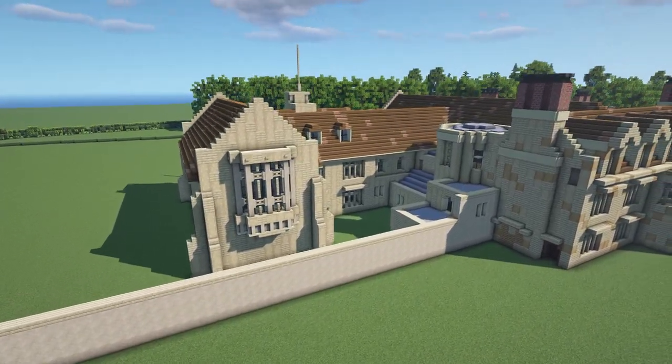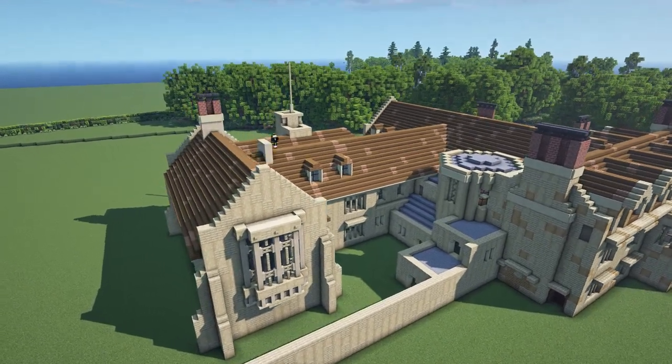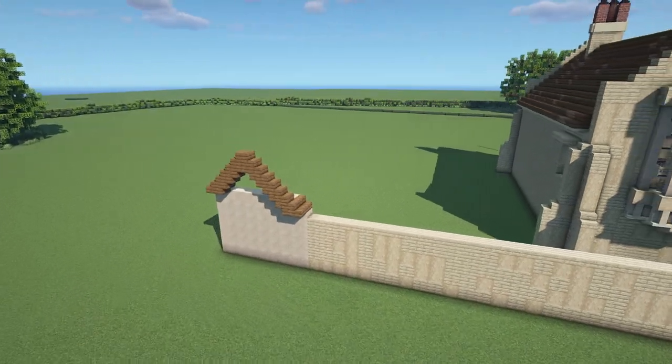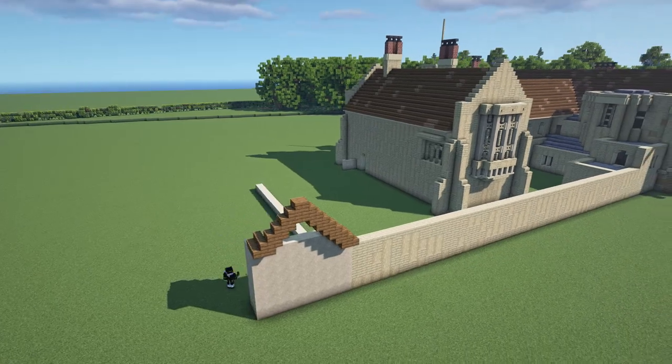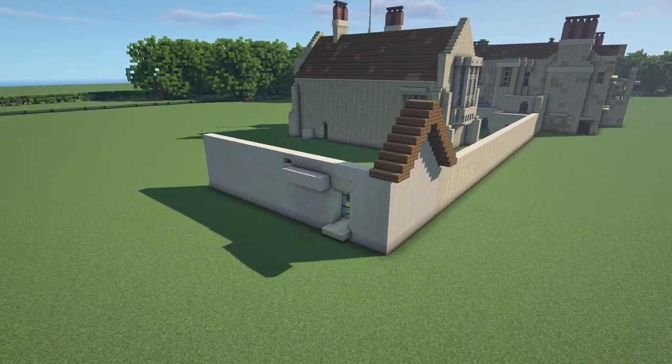I've just put in this large wall across the front of the left wing of the abbey that creates two courtyards, one outside the front of the abbey and another larger one that is next to the small mews, which is where, after the guests have been dropped off at the front of the house, the drivers would drive around to this courtyard and go park in the mews.